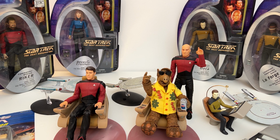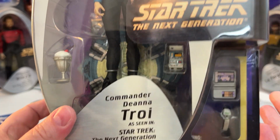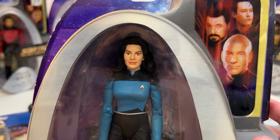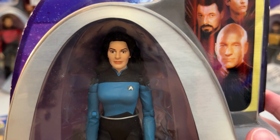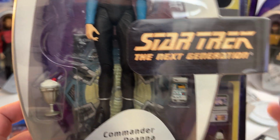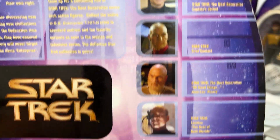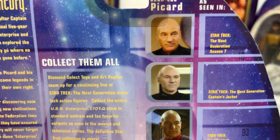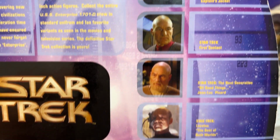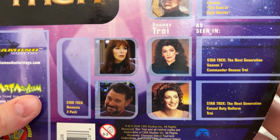As stated, Dr. Crusher does not have a display base, but Commander Troi does. And again, why is that? That looks just like Marina Sirtis, doesn't it? She looks fantastic. Comes with an ice cream sundae, which she was really into ice cream. Phaser, pad, tricorder. And here's all of the Picards. Look at all of the Picards. There are so many Picards. This, of course, is from Season 7 when she becomes a commander.